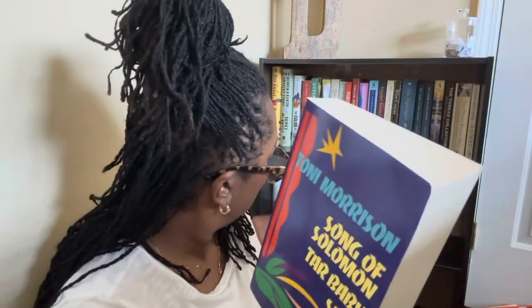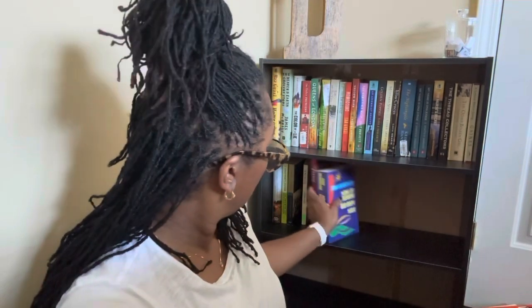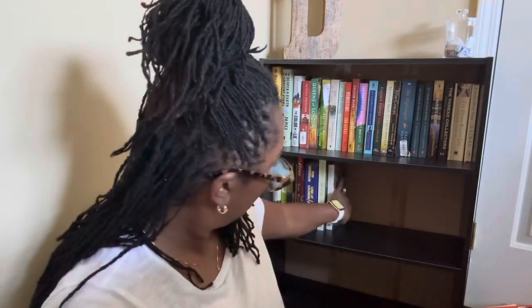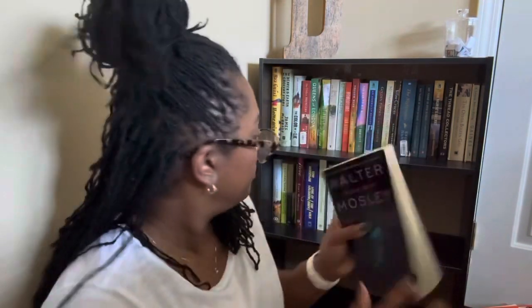I've got The Song of Solomon, and actually this is a three-book binding of Song of Solomon, Tar Baby, and Sula. Then I've got Love. Nowhere Is a Place and The Book of Harlan by Bernice L. McFadden. And then I've got one Walter Mosley book, Black Betty.